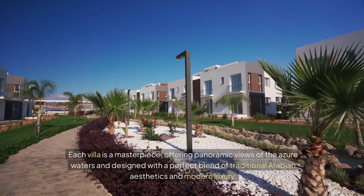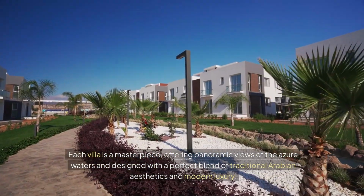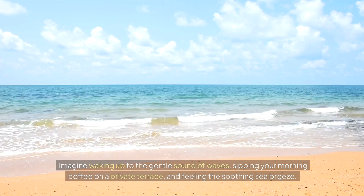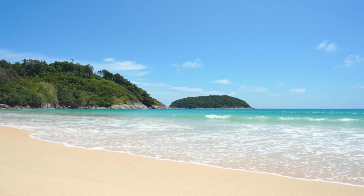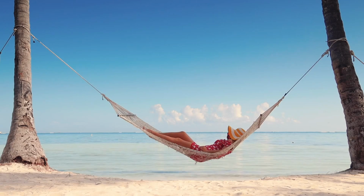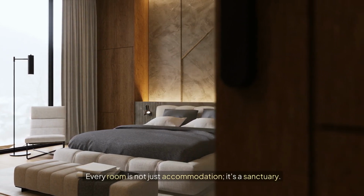Each villa is a masterpiece, offering panoramic views of the azure waters and designed with a perfect blend of traditional Arabian aesthetics and modern luxury. Imagine waking up to the gentle sound of waves, sipping your morning coffee on a private terrace, and feeling the soothing sea breeze. Every room is not just accommodation, it's a sanctuary.